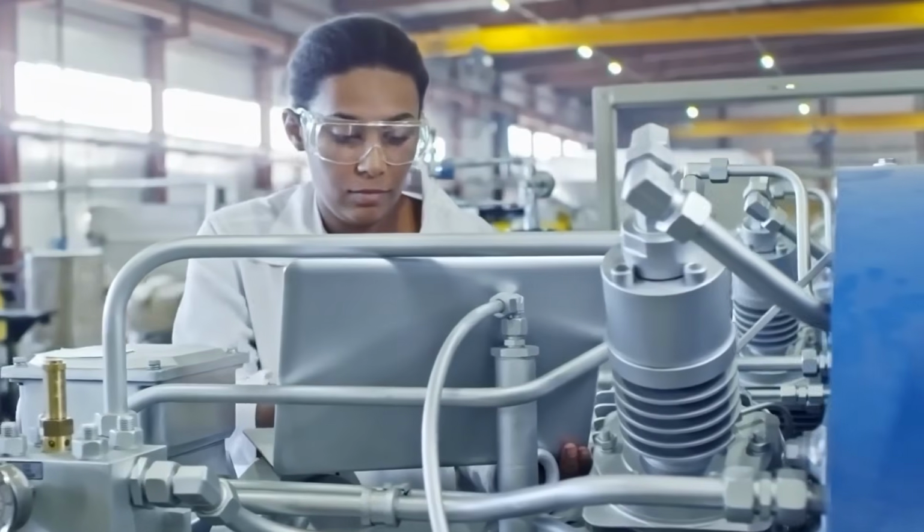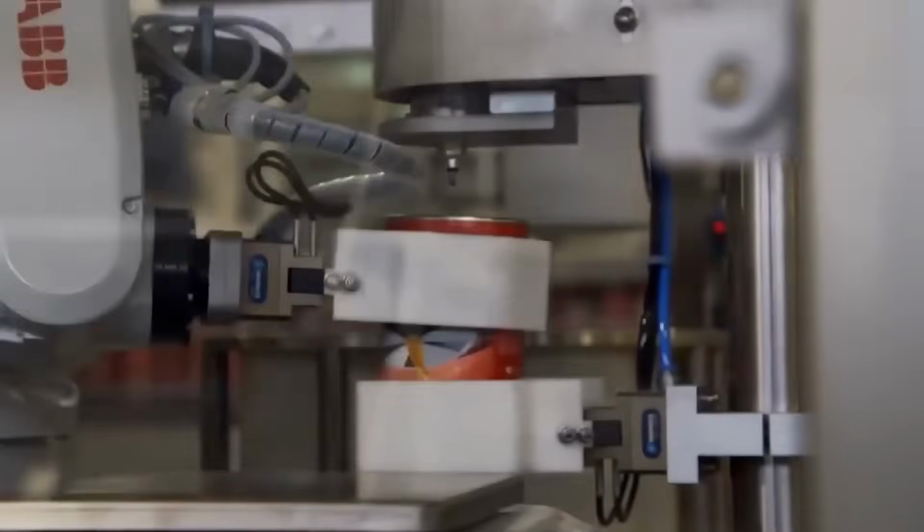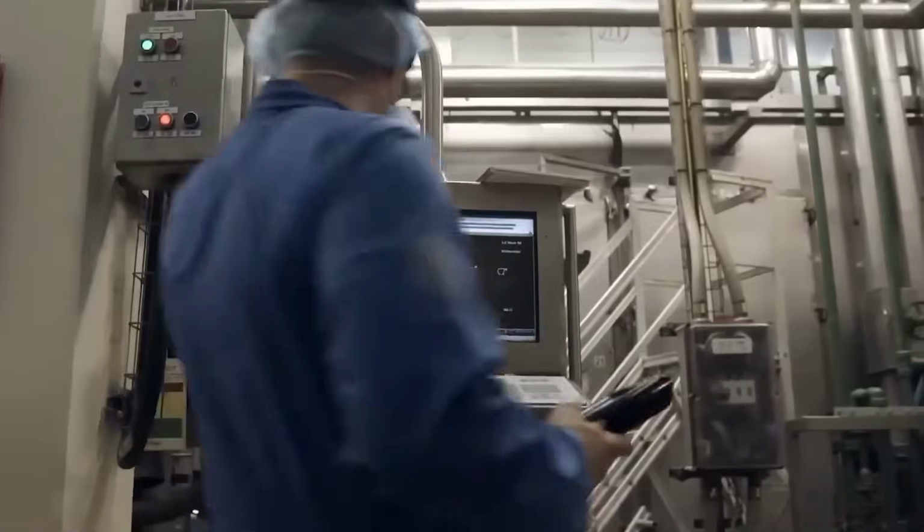Metal detectors and X-ray machines inspect each can before shipping to catch any foreign objects that may have entered the line. Allergen controls are strictly enforced, particularly when switching between varieties like original and cheddar cheese.